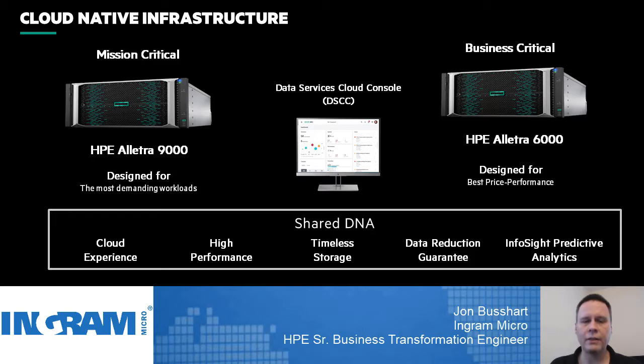There's the Alletra 9000 based solutions, which are really designed for the most demanding workloads that are out there. And then there's the Alletra 6000 based solutions, which are really designed for the best price per performance. Now these two solutions definitely do have a common thread between them.